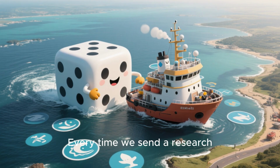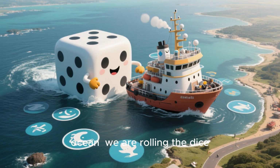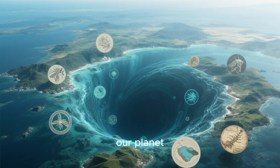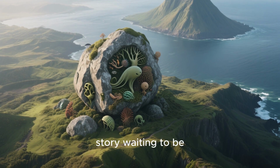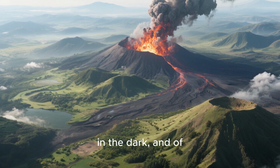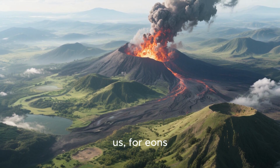Every time we send a research vessel out to map a new patch of ocean, we are rolling the dice, with a chance of making a discovery that could change our understanding of geology, biology, and the history of our planet. This seamount isn't just a rock, it's a story waiting to be told. A story of volcanic fury, of slow, patient evolution in the dark, and of a vibrant community of life that has thrived unknown to us for eons.